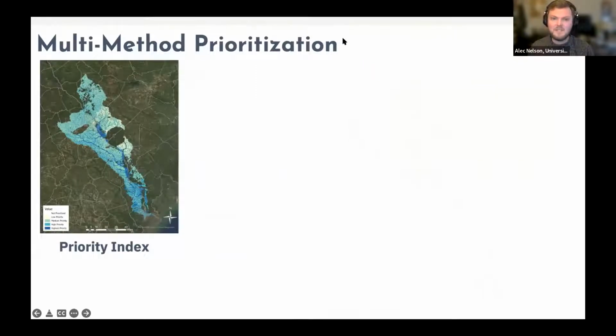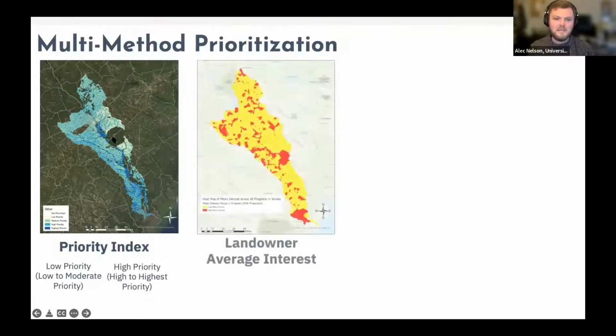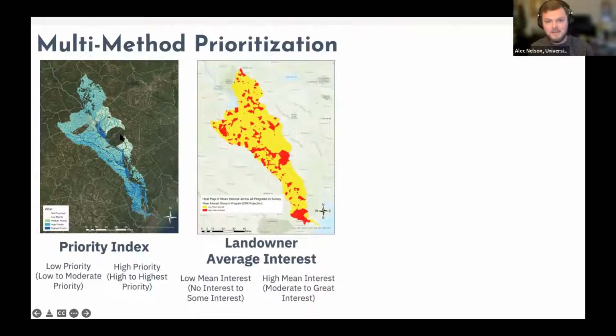So finally, as I mentioned at the top, we wanted to bring these two analyses together, and we performed a multi-method prioritization, which allows us to take a look at the overlap of conservation priorities and conservation opportunity to engage with landowners. So we've got our priority index on the left, and we broke that down into low priority and high priority, which is low to moderate priority assigned low, and high and highest priority assigned to be high. We did the same with landowner average interest.